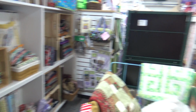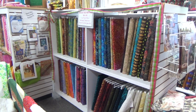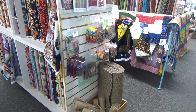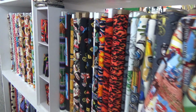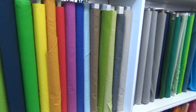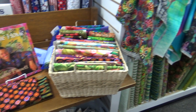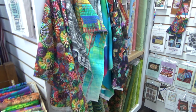Nice selection of 30s across from more modern fabrics. There's just a really good choice here. You're always going to find some fabric that you haven't seen. Nice solid wall. These digital prints are pretty amazing.